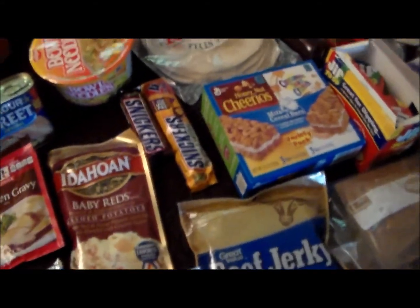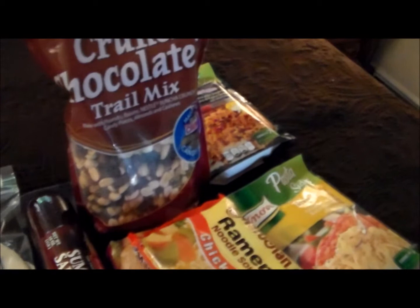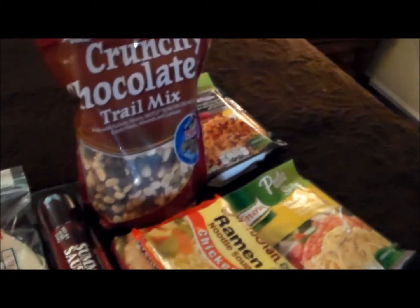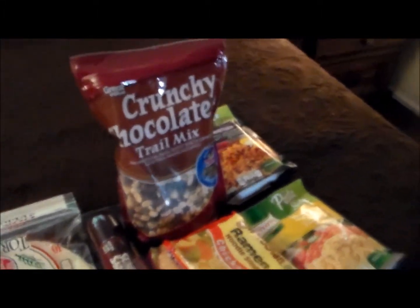Okay, so there's that, and also, of course, trail mix. I recommend trail mix with chocolate in it, or some kind of sweet, high-calorie something in it. This has Nestle Crunch bits in it, mixed in with peanuts and raisins and that kind of thing.